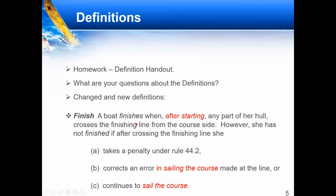I'm going to start with the definition of finish. And you can see, whenever in this presentation it's in red, that means there's a change that's new. But what's not shown is what's been removed. And what's been removed is crew and equipment in normal position. So bowsprits and other pieces of equipment attached to the hull are not part of the hull. So if any part of the hull crosses the finish line, no longer crew and equipment. Hull is defined in the equipment rules of racing, and the bowsprit is not part of the hull, but is a spar.